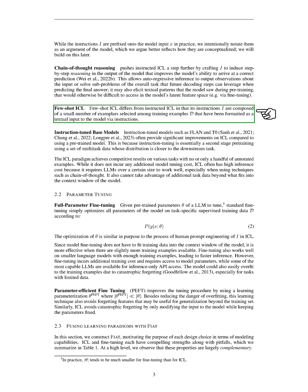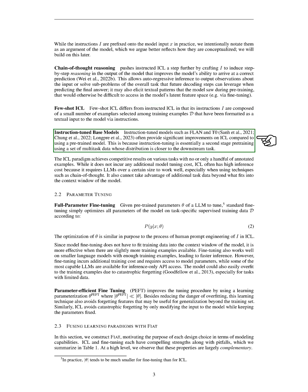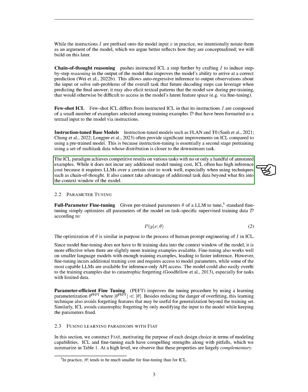Few-shot ICL differs from instructed ICL in that its instructions are composed of a small number of examples selected among training examples that have been formatted as a textual input to the model via instructions. Instruction-tuned models such as FLAN and T0 often provide significant improvements on ICL compared to using a pre-trained model. This is because instruction tuning is essentially a second-stage pre-training using a set of multitask data whose distribution is closer to the downstream task.